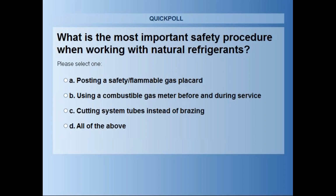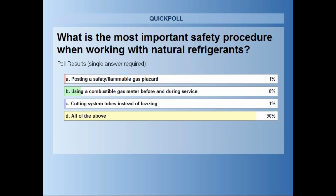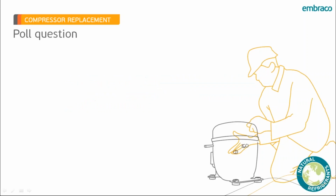Okay, I'll give you a few more seconds to place your vote. All right, so it looks like the majority of people have voted, so I'm going to go ahead and close that poll out and show the results. And yeah, not tricking them now. That's D, all of the above. And 90% of the people answered correctly. Denny? Excellent. That's what I wanted to hear.